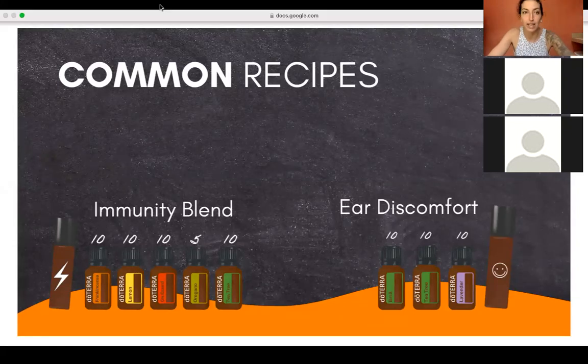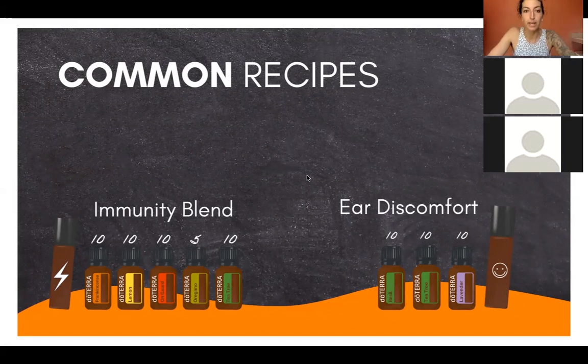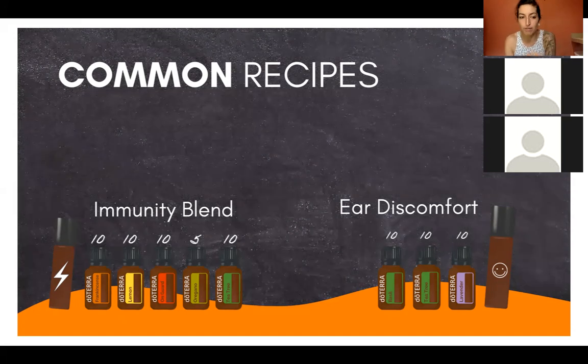Okay, amazing. Emergency flu roller on hand during school times. It's an amazing peace of mind and super boost, Angie says. Yes, for sure. Thanks for sharing. This is, what was I going to say? I lost my train of thought, but immunity blend all the way. This is an awesome way to support the immune system. Whatever I was going to say will come back eventually, hopefully.